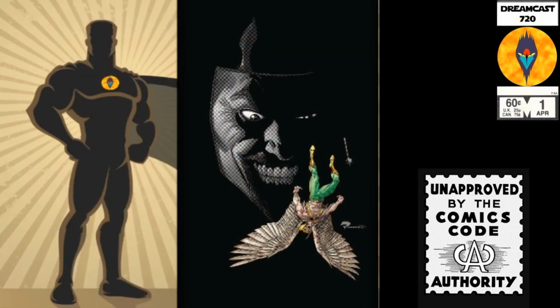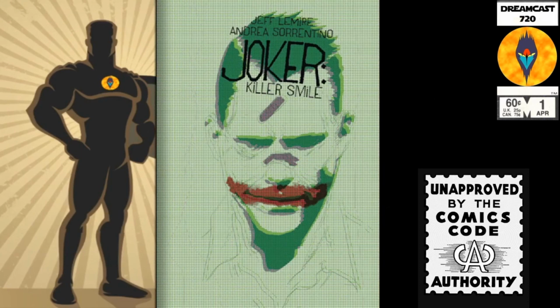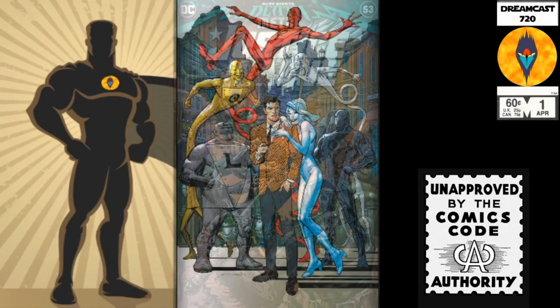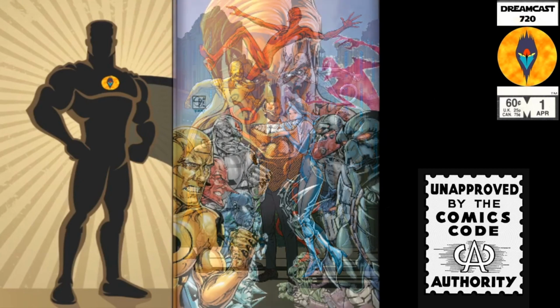Then we have Hawkman Volume 3, Darkness Within, trade paperback. This is $16.99. Joker Killer Smile, hardcover. This is $29.99. Justice League number 53, this is the Ben Caldwell variant, and the main cover. Metal Man number 10, this is the 10th issue of a 12-issue run. This is the Nolan variant.